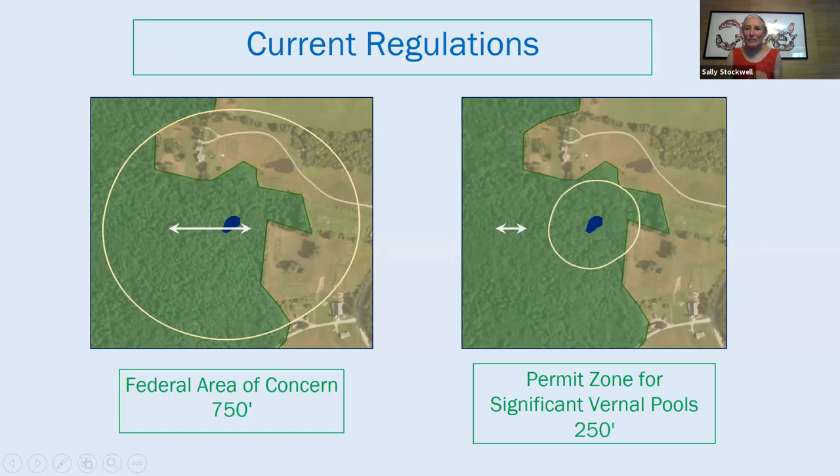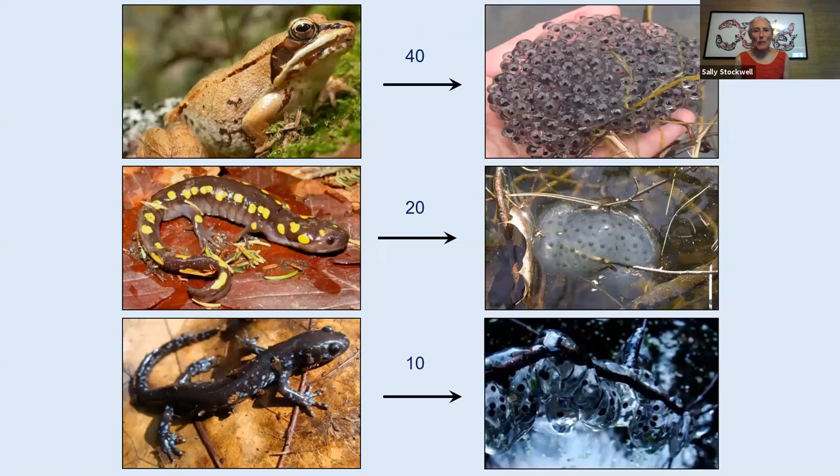And at the state level, if there is a significant vernal pool, and I'll let you know what that is in a minute, there's a 250 foot area around the pool that needs to be reviewed under a permit application to determine where best to do any sort of development, or if there shouldn't be any development, but that almost never happens. And significant vernal pools in Maine are defined as pools where you have at least 40 egg masses of wood frogs and/or 20 egg masses of spotted salamanders and/or 10 egg masses of blue spotted salamanders.